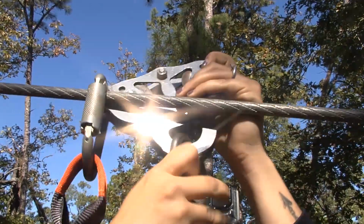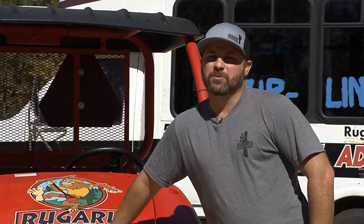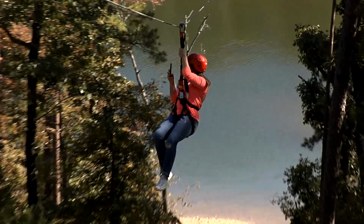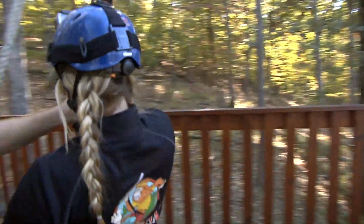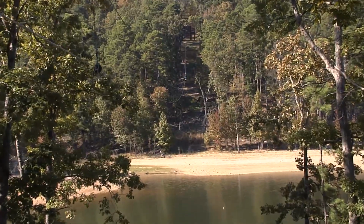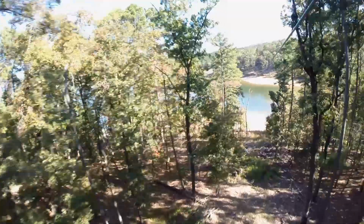Now, with some zip lines, they use a hand braking system, but not here. This one is actually much easier. We use an automatic braking system here, and so you just sit down and enjoy the ride. The brakes will slow your descent into the landing, and then our guides will be there to help you the rest of the way. With the promise of incredible forest and lake views and the ability to feel like a bird, well, that's all it takes.